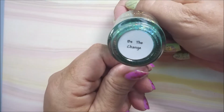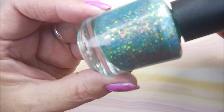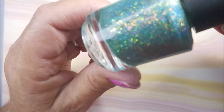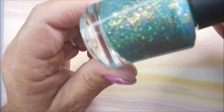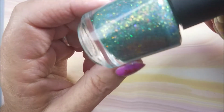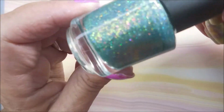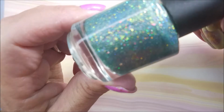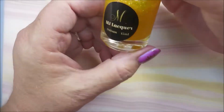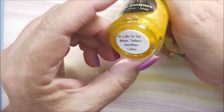This next one is called Be the Change. Now, Be the Change is a holographic teal jelly with lime gold galaxy glitter and pink, green, and gold crystal chameleon flakes. I about lost it when I put this one on my nails. First coat, I was like, ooh. And then the second coat, I was really out of my head with it. It's gorgeous.